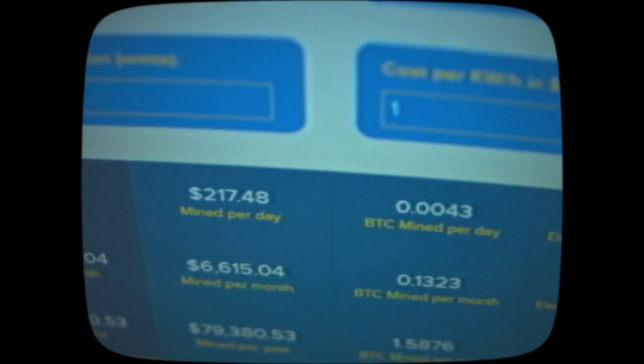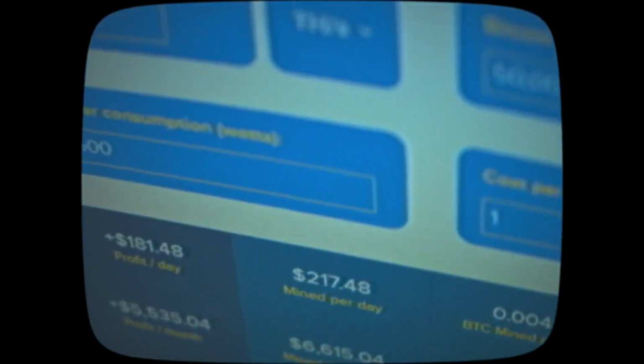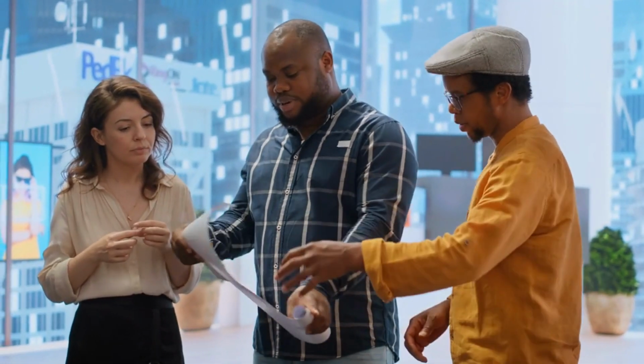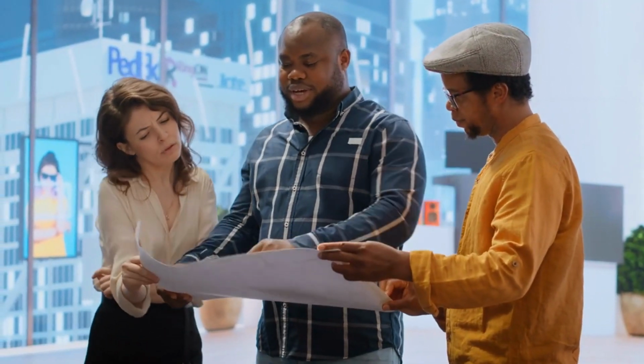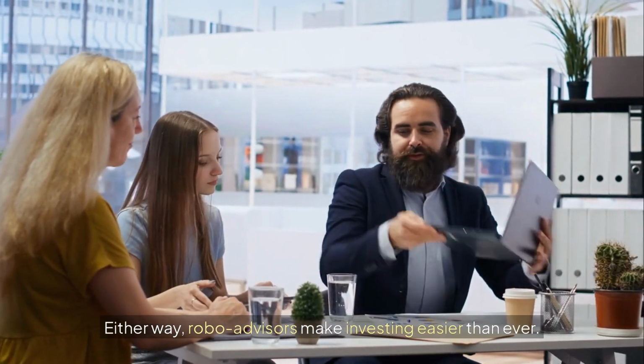Robo-advisors like Betterment and Wealthfront offer a straightforward way to invest with low fees, smart automation, and minimal effort. They're ideal for beginners, passive investors, and those starting with smaller amounts, but they're not for everyone. If you need complex financial planning or want full control over every investment, a human advisor might suit you better. Before choosing a platform, think about your goals and how much customization you need. The right tool depends on what you're trying to build, set it and forget it growth, or hands-on strategy. Either way, robo-advisors make investing easier than ever.